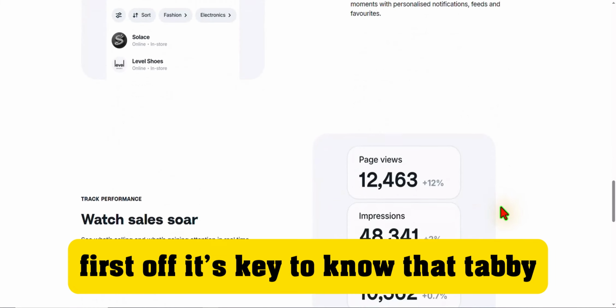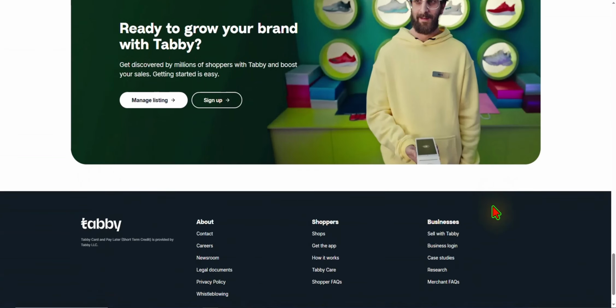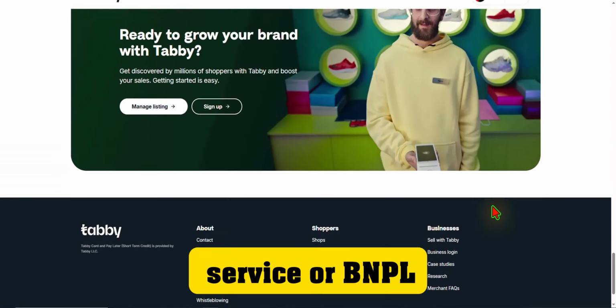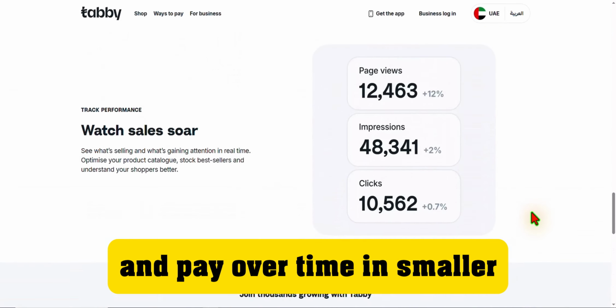correctly. First off, it's key to know that Tabby isn't a bank and doesn't provide personal cash loans. Instead, Tabby is a buy now, pay later service, or BNPL. This means it lets you shop now and pay over time in smaller installments.